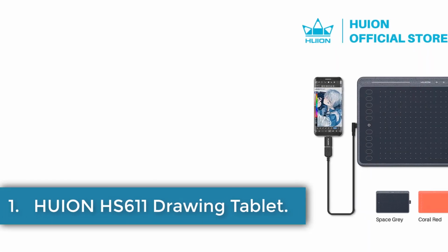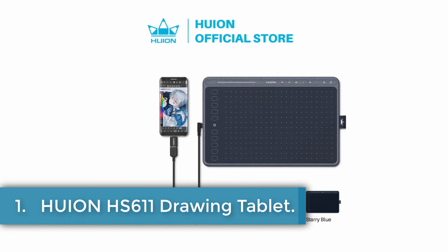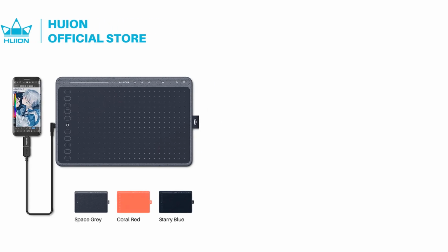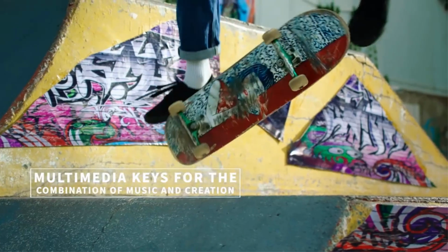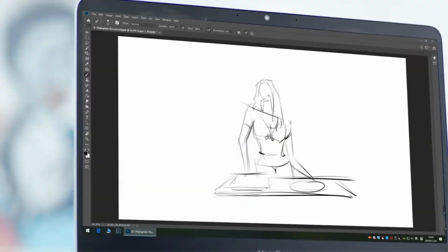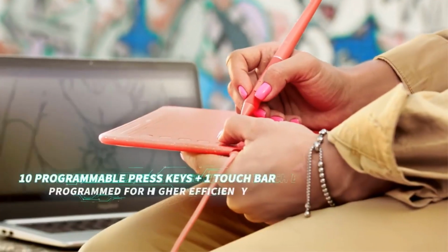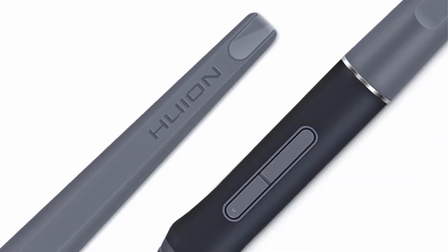Number 1. Huion HS611 Drawing Tablet. The Huion HS611 graphic tablet is a high-concerned chemical-free digital tablet with 8,192 pressure levels and a resolution ratio of 5080 LPI. It comes in 3 colors, coral red, starry blue, and space gray, and features a slim and lightweight design, making it easy to carry for outdoor drawing.